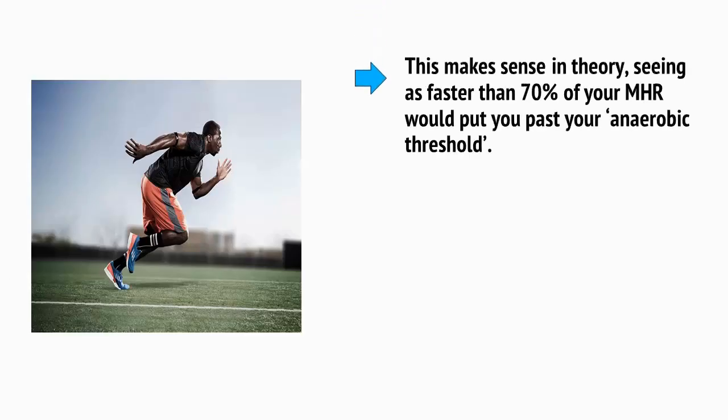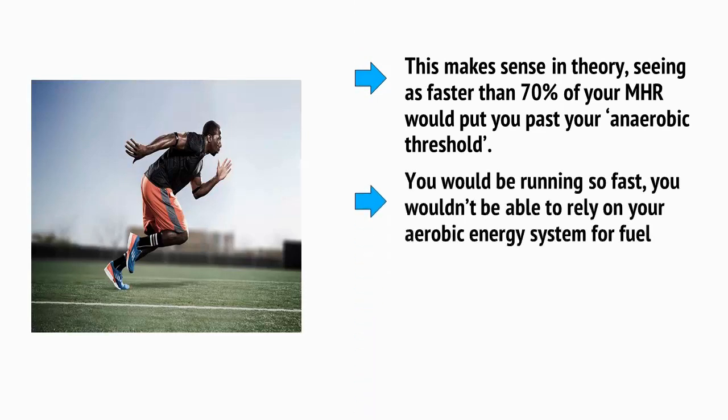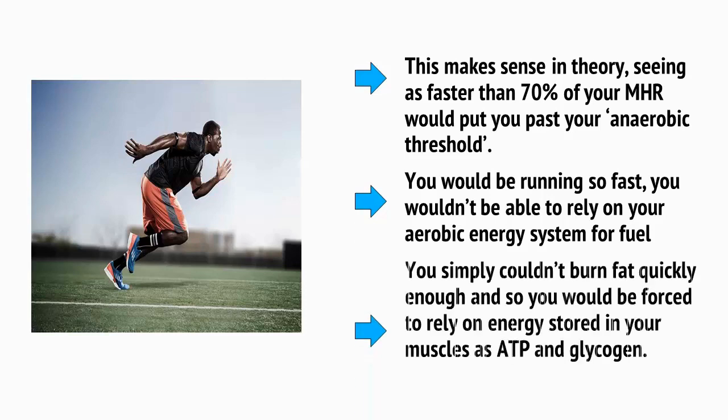This makes sense in theory, seeing as faster than 70% of your MHR will put you past your anaerobic threshold. In other words, you will be running so fast that you wouldn't be able to rely on your aerobic energy system for fuel. You simply couldn't burn fat quickly enough, and so you will be forced to rely on energy stored in your muscles as ATP and glycogen.